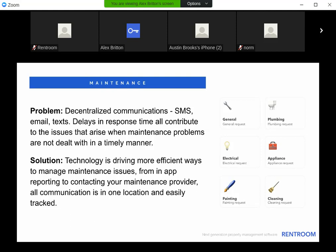And so that's really been a big request from our customers: how can we centralize these types of communications with our tenants? And really the solution for us has been basically making instant messaging possible between the property manager's back end and the tenant's front end app. So essentially, landlords and tenants can have a quick one-to-one instant message chat that goes directly on their smartphone.